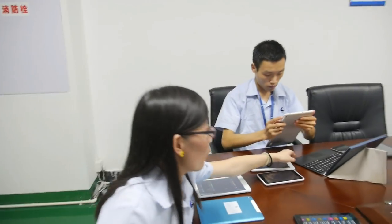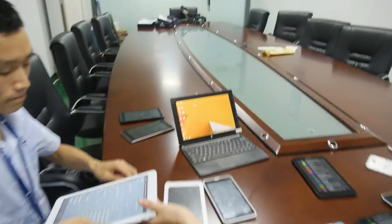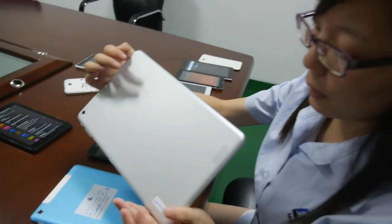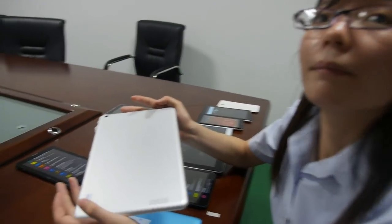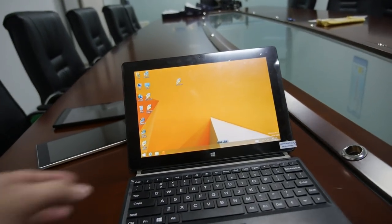What else do you have here? You have a 10.1 inch, Intel, and this one. So you have this kind of large display? Yes. What's the price? This price is around $105. All right, with IPS. And what is this? This is the keyboard, the pin keyboard.